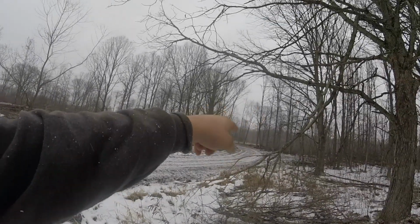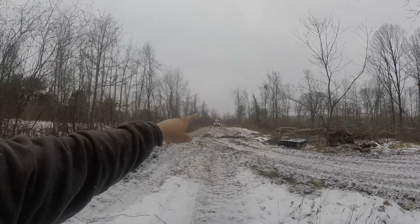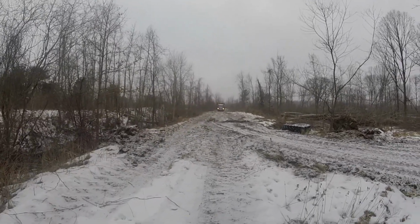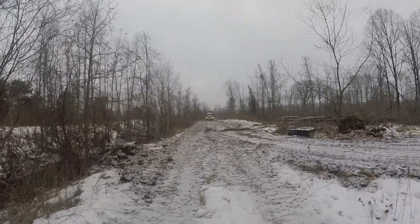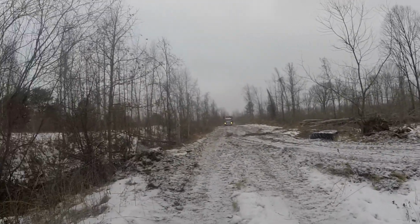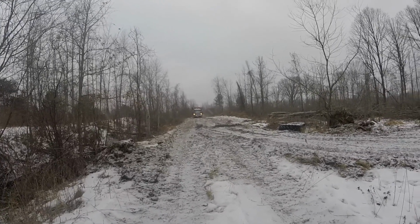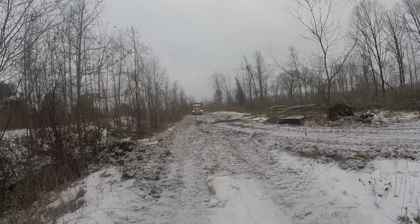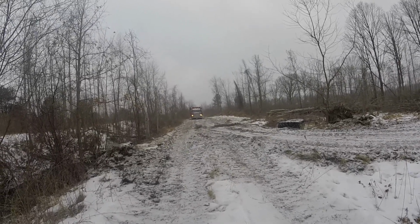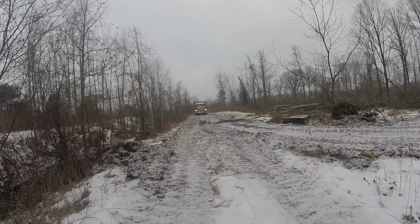Landing's just right in there, there's a little opening. There's just a little wet spot right there that was here before, but it's supposed to be cold in the next few days. This place is gonna freeze in harder than a rock, so it's a good thing. But the wind died down for the moment, which is nice. Just for the video.